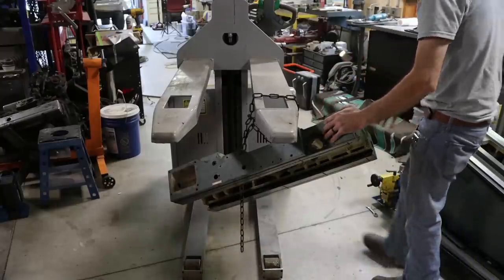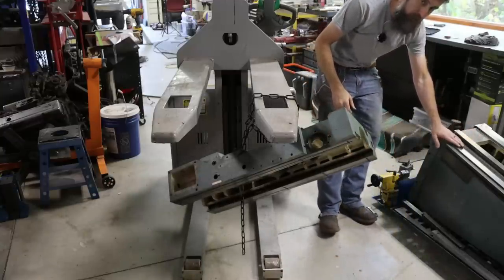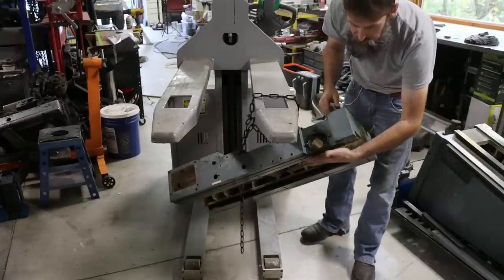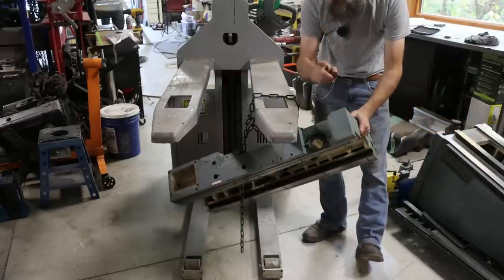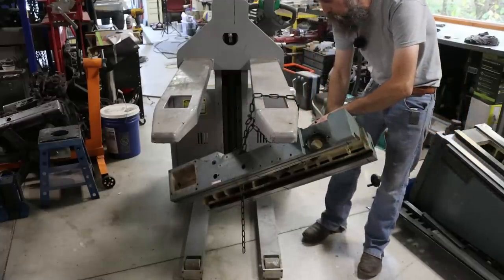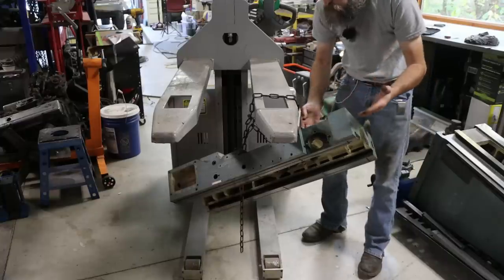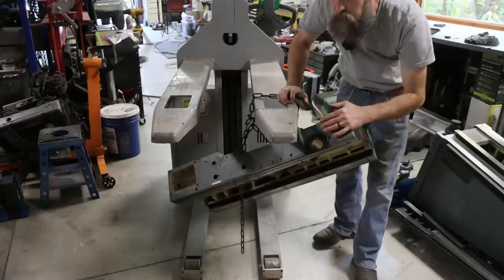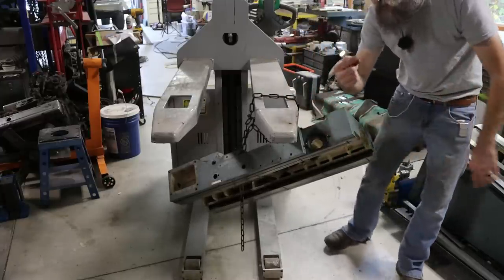So this big casting here is the saddle. This sets directly on top of the knee here. Hopefully that's in frame. It slides back and forth, and then the table slides on these ways, right to left. So this part is basically done. The bottom here, that was scraped in by me, and it was just flaked. It was machined on my shaper and then flaked to give it a little oil retention on this side here. Let me get you a better shot.